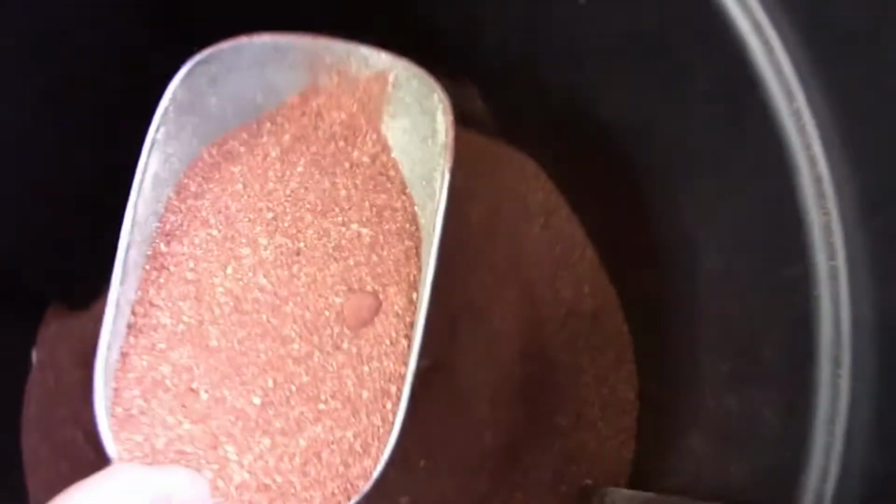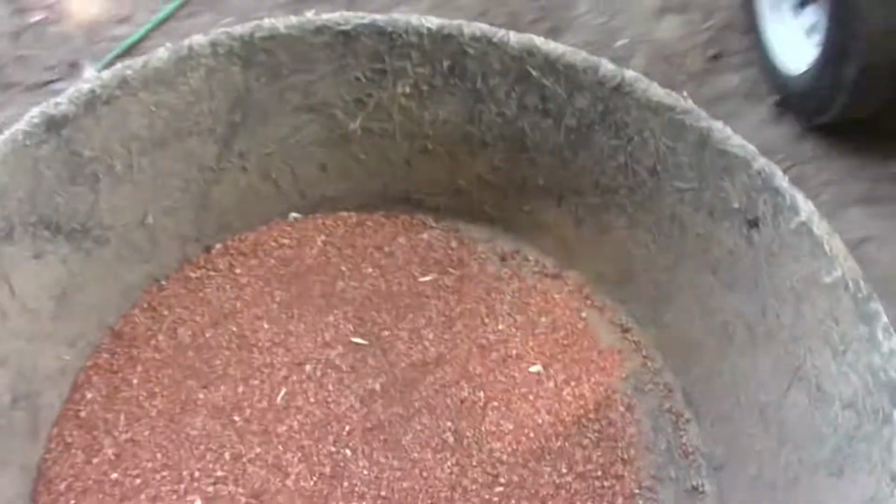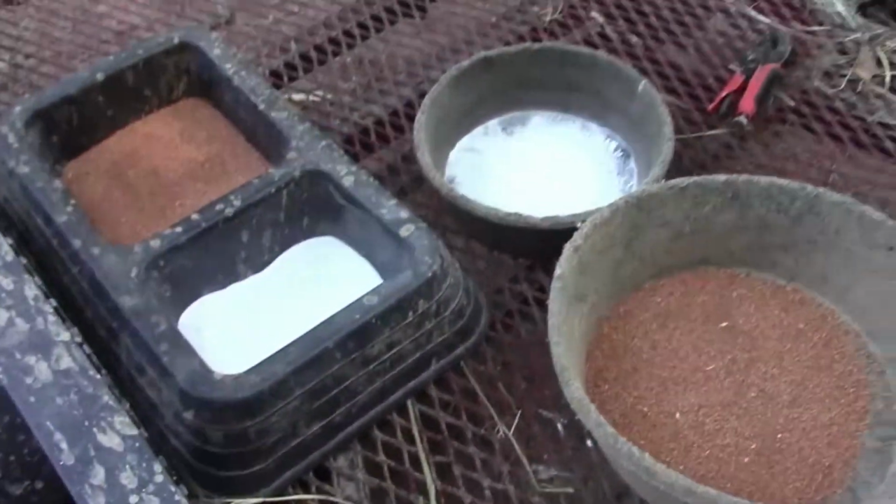This is just an all livestock loose minerals. They will lick on it as they please to get whatever minerals they need for their bodies. So you don't need much. They will not eat very much of it. They'll just lick on it every now and then, every few days or so.